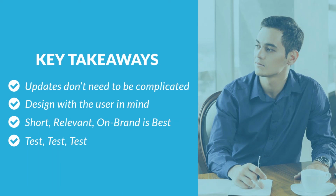Go for short, relevant, on-brand content when you're making changes to your website. You want to stay true to your brand and make sure that your customers are getting a unified experience. They don't want to log onto your website one day and completely not recognize anything about your company and your brand. But if you stay on brand and make those changes gradual, then it's going to result in a more seamless experience.